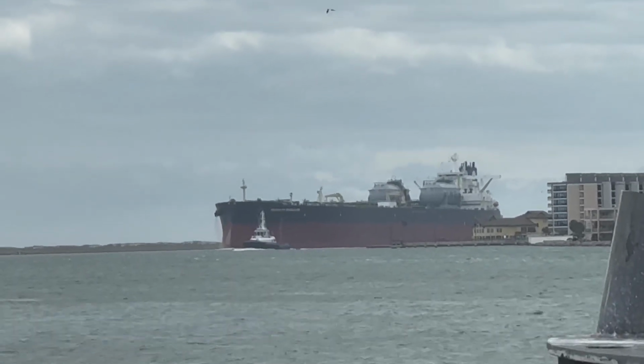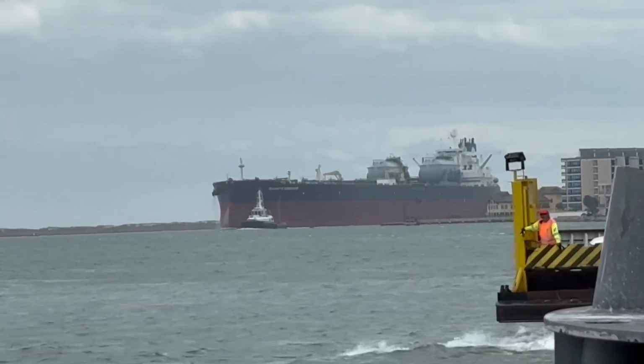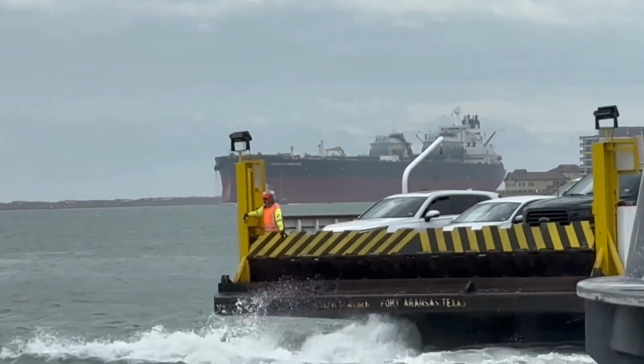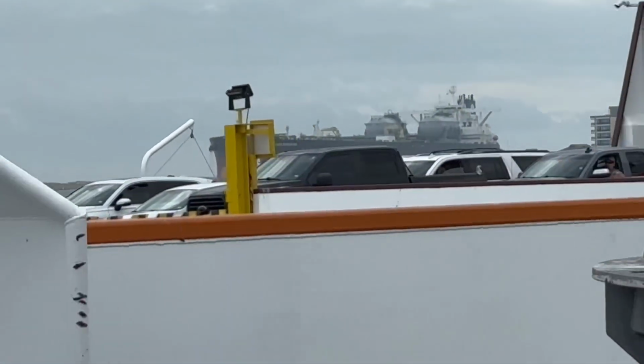And I can see some pelicans in the water. And I've seen dolphins coming and going. So it's been a good day. I saw some dolphins early this morning at Rockport.